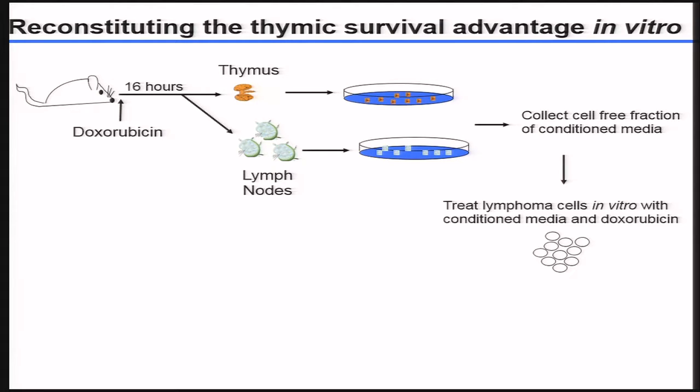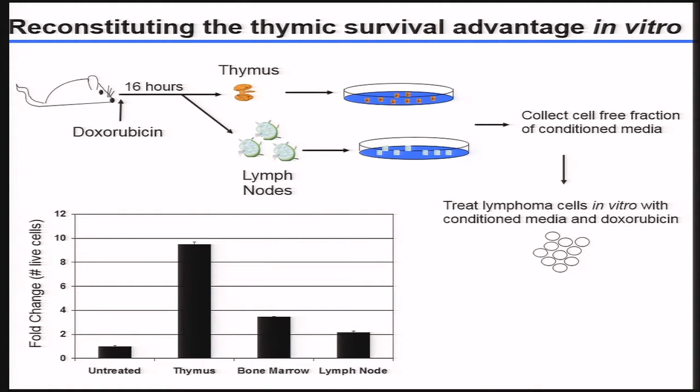And so basically he treated mice, isolated all of their hematopoietic organs, diced them up into conditioned media, and examined the effect of various conditioned media from a variety of hematopoietic organs on survival of tumor cells exposed to doxorubicin. And what he found is that tumor cells exposed specifically to the thymic conditioned media, but not conditioned media from other organs, were protected from chemotherapy. So there are some soluble factors present in the thymus following chemotherapy that are inherently chemoprotective.